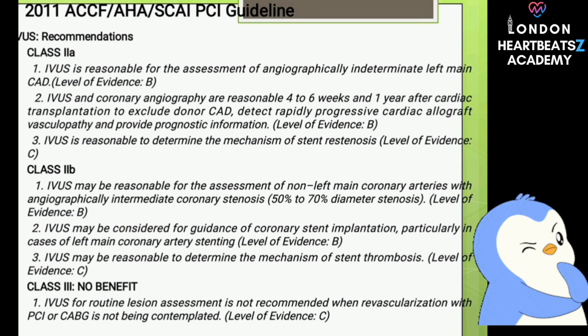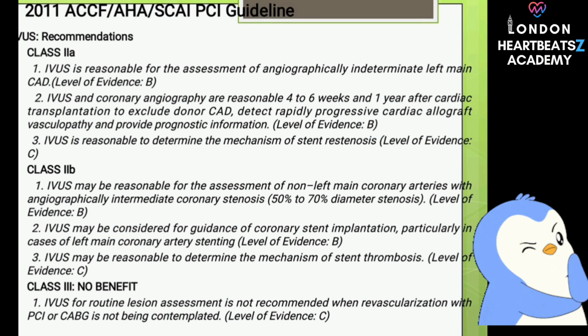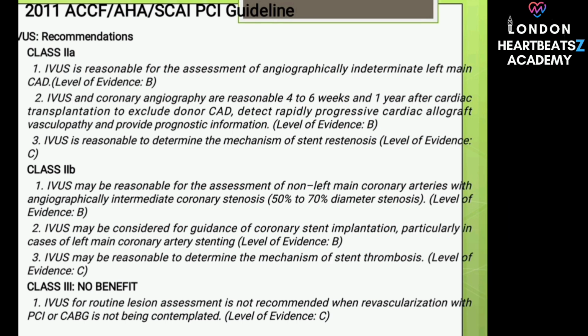Then there's Class IIb, meaning may be reasonable to use. This included assessment of non-left main intermediate coronary stenosis, 50 to 70%. Those intermediate lesions again. Guidance of coronary stent implantation, particularly in left main stenting, guiding stent placement, especially left main, and determination of the mechanism of stent thrombosis. Figuring out why a stent clotted. It's also worth noting Class III, no benefit, for routine lesion assessment when revascularization isn't being considered. Don't use it just to look if you're not planning to treat.